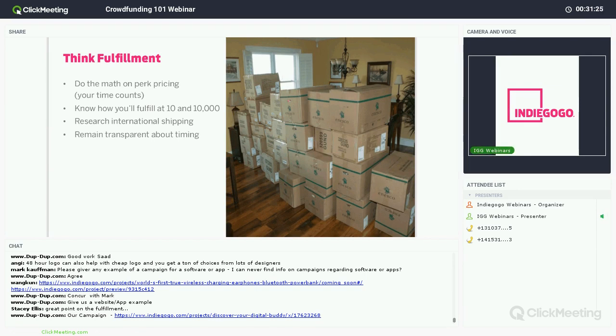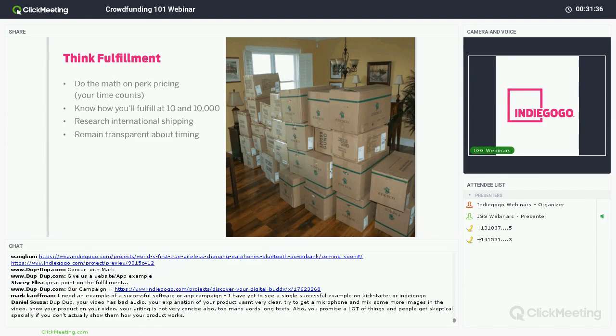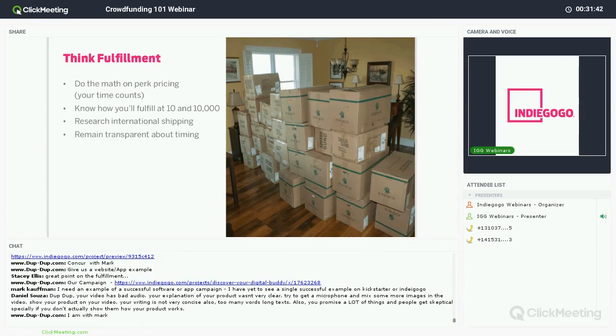But what this also means is that people from all over the world can actually back your campaign. So you don't know, perhaps you're based out of California and someone in Nairobi is actually really interested in whatever you're selling. So can you actually ship to Nairobi? You have to do the math beforehand. And so if you find that it's actually not going to be feasible for you to ship outside of your country or your surrounding countries, you don't actually have to offer the product to them.